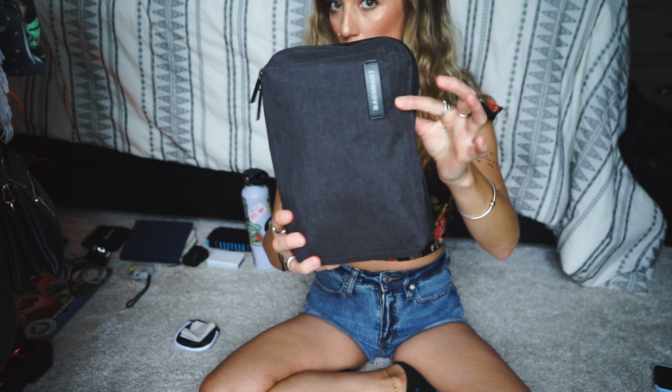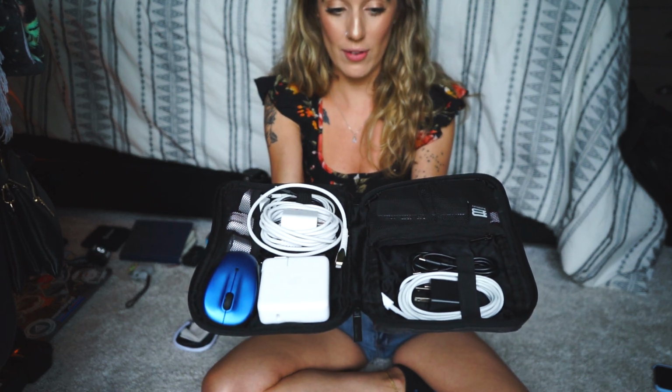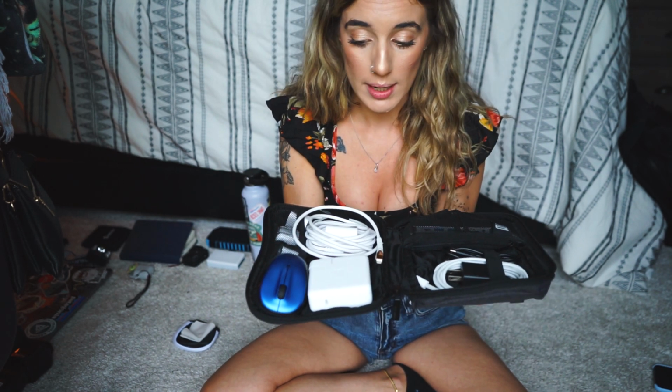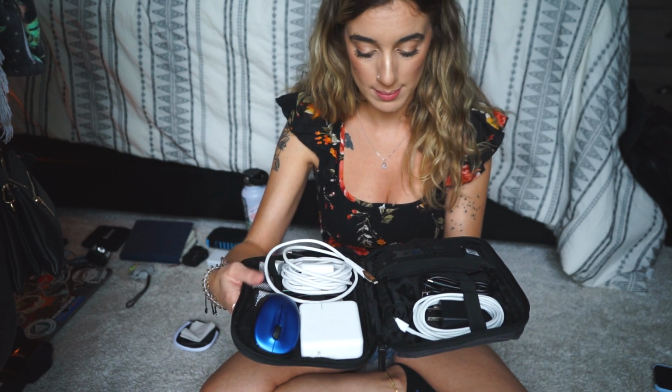This also goes in the top compartment. It is a Bag Smart tech travel case, but if you open it up, lots of stuff. I have my MacBook charger, my phone charger, a backup phone charger, an extra cube, and a Seagate 2 terabyte hard drive where I store all of my photos instead of on my laptop directly.